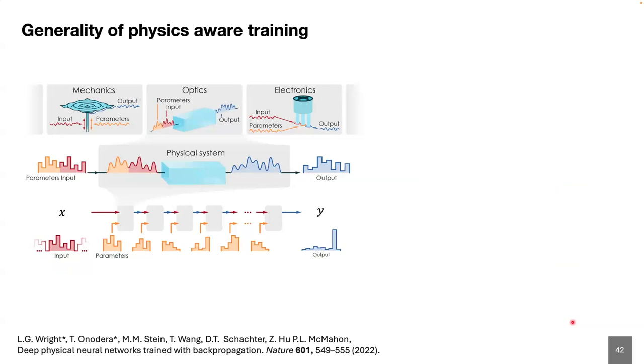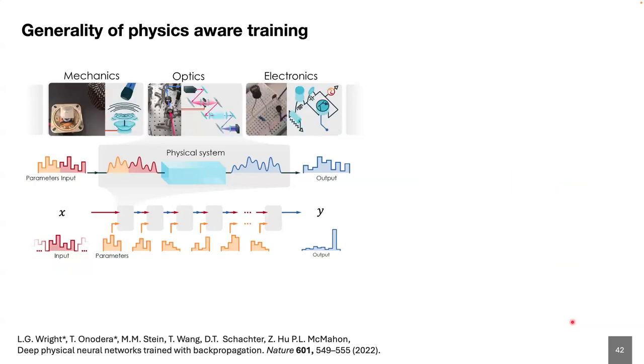This algorithm is actually quite general. In this paper, we showed that you don't just have to use it for photonics. You could actually use it for a mechanical system, an optical electronic system. We built some toy systems. This was during COVID to demonstrate our point. So if folks have some highly programmable system that they would like to program to achieve some desired tasks, please feel free to get in touch. We'll be happy to collaborate.